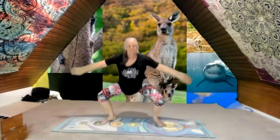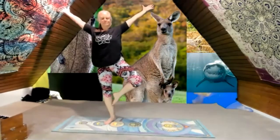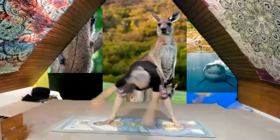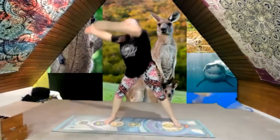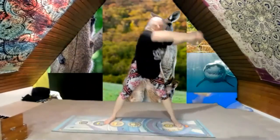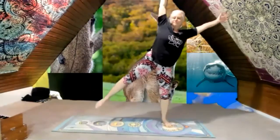Kookaburra sits in the old gum tree, watching all the monkeys he can see. Be a monkey. Kookaburra, wait. Kookaburra, they look funny. Big circles. And the other way. And side to side.